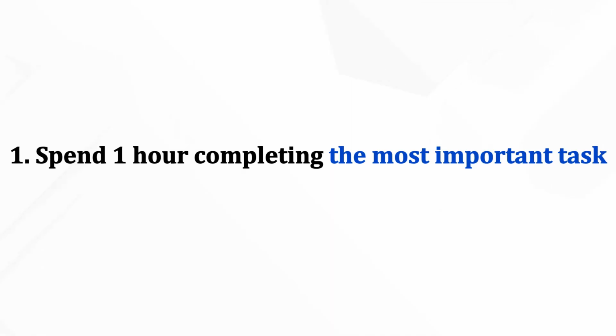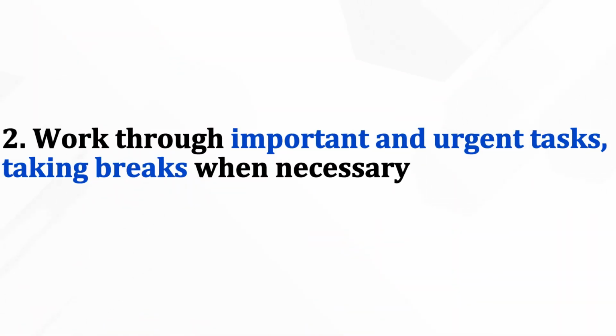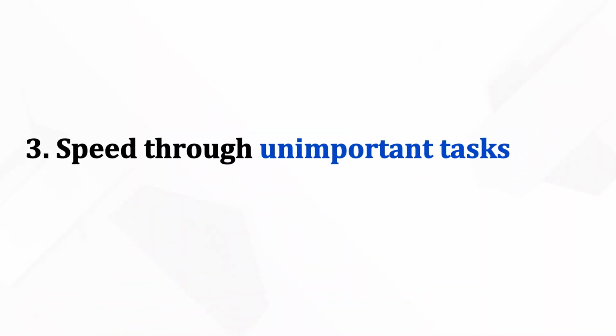So, combining all these ideas together, I would spend my first hour completing that priority one, most important but not necessarily urgent task first. And so after I'd finished that task and taken a break long enough to rejuvenate me, I'd move on to my important and urgent tasks, like preparing for upcoming exams, taking breaks wherever I felt necessary. Finally, in the last 30 to 45 minutes, I'd complete all those urgent but not necessarily important tasks like homework before rewarding myself by doing something that I enjoy before going to bed.